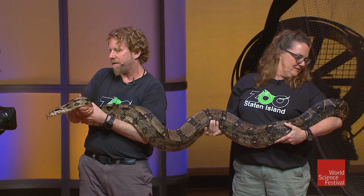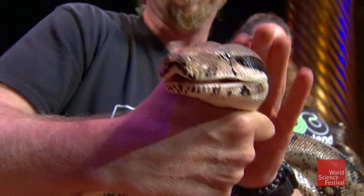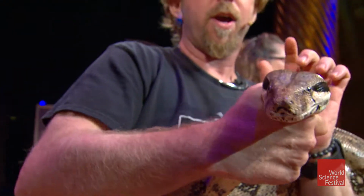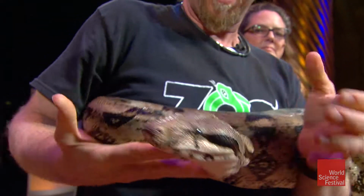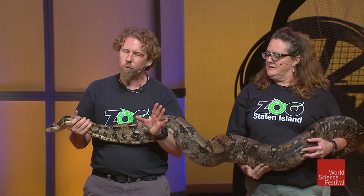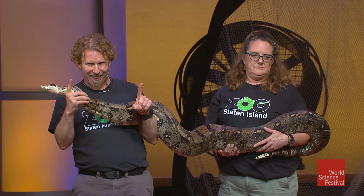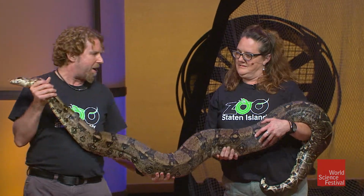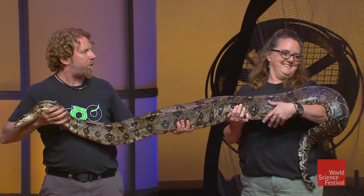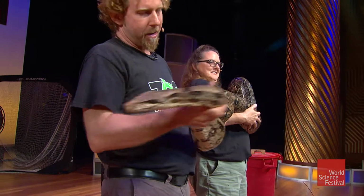So Jake is another one of our ambassador animals. He is a red-tailed boa constrictor who lives in Mexico, Central America, South America. And you often find these guys in the pet trade, which is kind of unfortunate sometimes. Because you see them in the pet trade and they're about like this. And then you get them home, and if you care for them properly, in a few years, they turn into this. So you do have to be careful and research what you're doing.